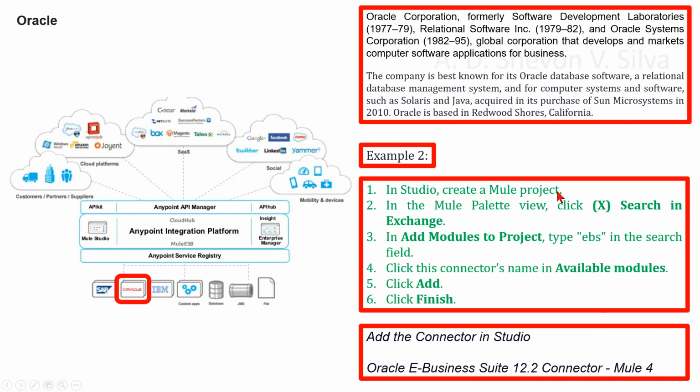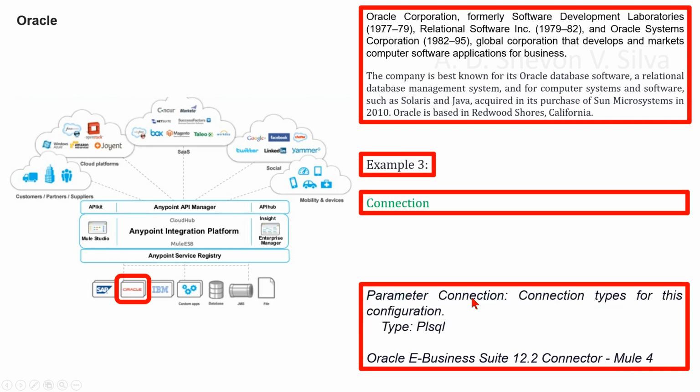Step 1: in Studio, create a Mule project. Step 2: in the Mule palette view, click Search in Exchange. Step 3: in Add Modules to Project, type EBS in the search field. Step 4: click the connector's name in Available modules. Step 5: click Add. Step 6: click Finish.